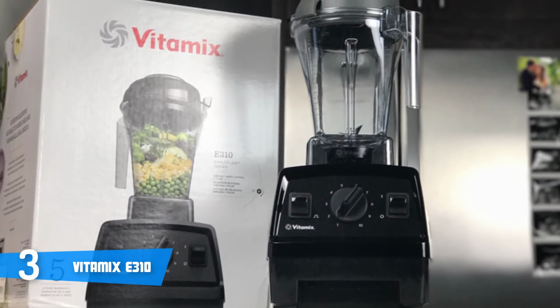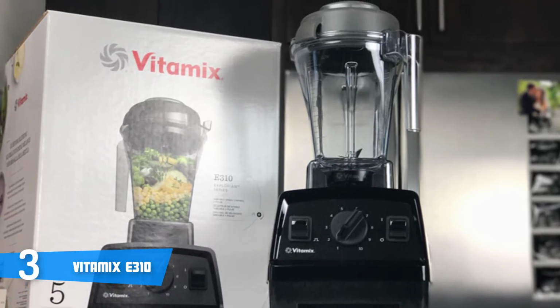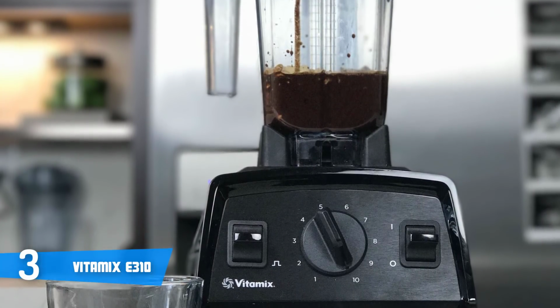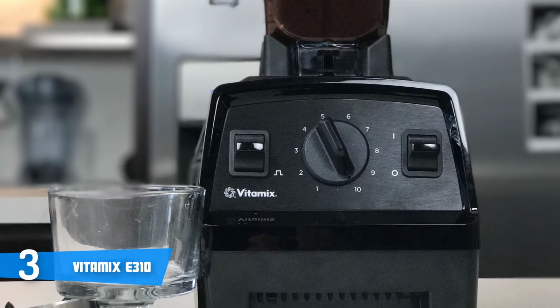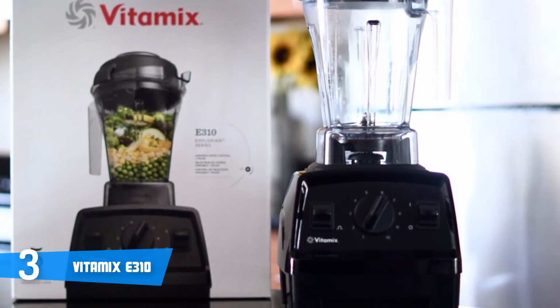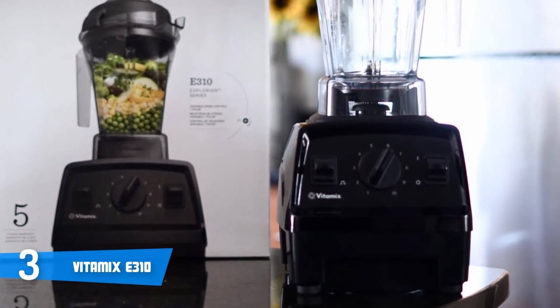Let's talk about performance, however. The Vitamix E310 is among the most powerful we've seen, and they have a great reputation for high-quality blending machines, durable enough to withstand years of usage. Considering the motor, this unit comes with a strong 2.0 HP motor and has 1,380 watts, which is great in my opinion, since not many other competitors out there boast the same. So for this price range, it's a perfect fit.